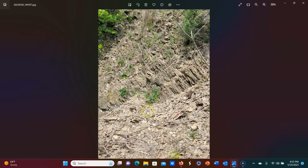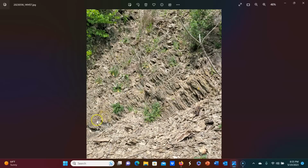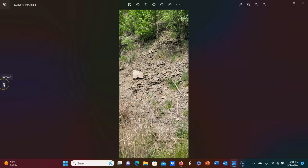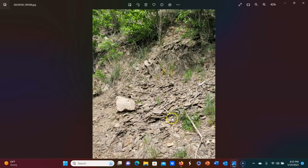And I wish that you could see the scale of how large this is, because here, it's very hard to get an idea of how big it is. But these areas that look like the petrified wood, they just really take up so much length as you're walking. And this is just more of what obviously looks like some slag heap.